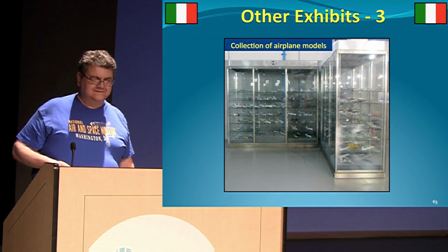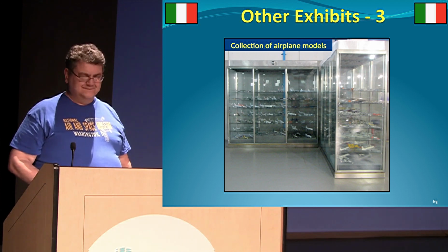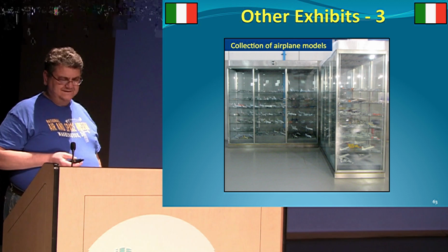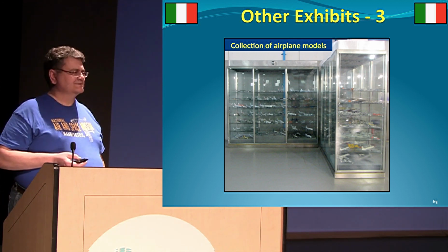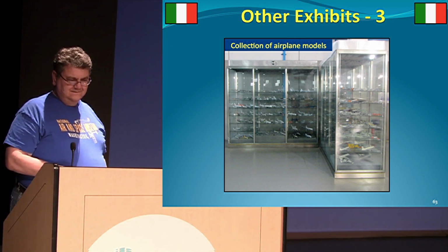Another thing that they had was collections of model airplanes. Lots of different airplanes in these cases. I suppose if you wanted to get at one, a curator could probably let you open up the case and take a look at it.